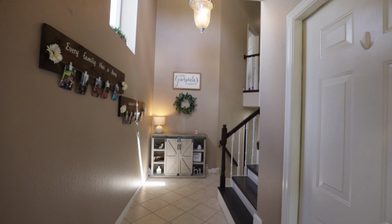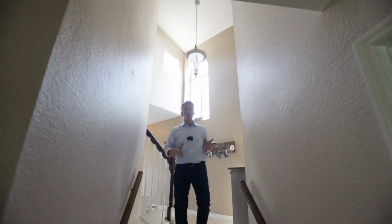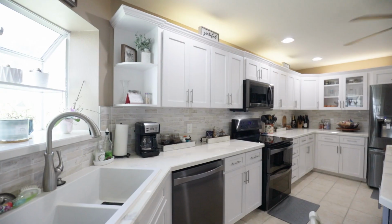When you first walk in this home, you're gonna love the high ceilings. Coming downstairs, you've got 2 bedrooms and 2 baths, 2 screened porches. You've got a gorgeous kitchen with plenty of counter space, plenty of cabinet space.